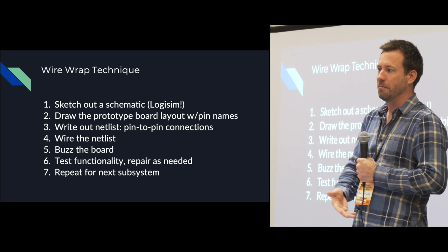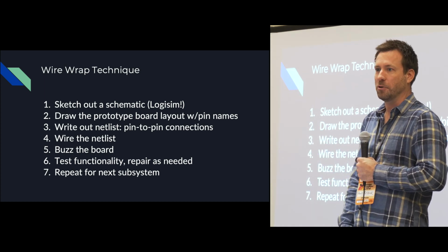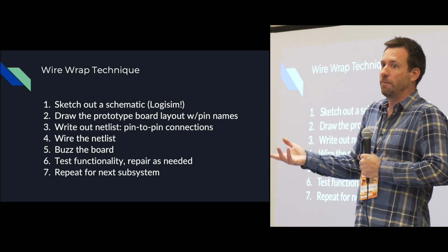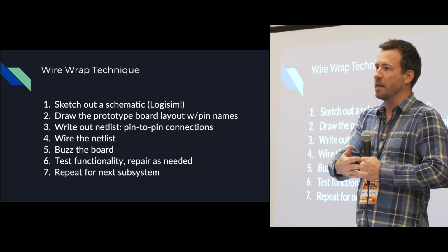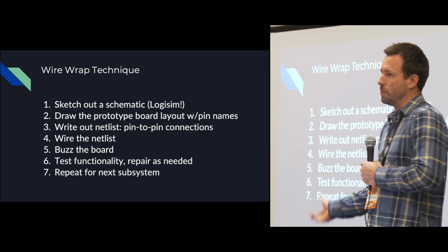So turn it on, see how it works, and inevitably there'll be one or two things you got wrong, either because you missed it in buzzing the board or because you just made a mistake in your logic, and so you can fix it. You can unwrap the wires, you can move things around, you can just cut a wire if you don't feel like removing it and leave it in there, and then wire a new one in place, fix as needed, and then repeat for the next subsystem.